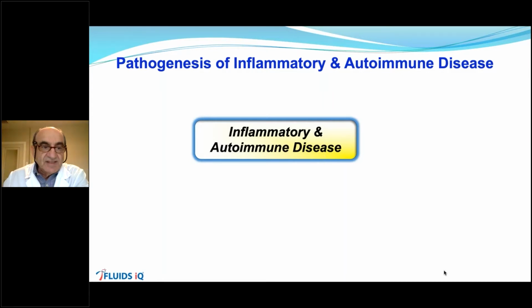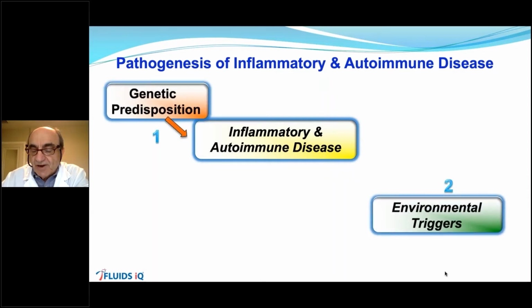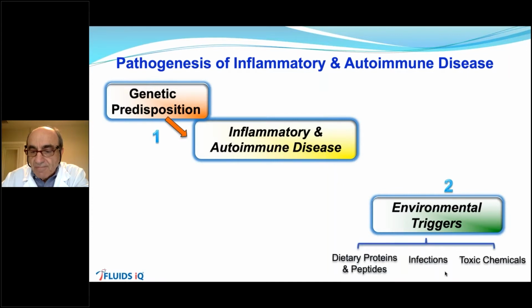And when one looks at that, there are classically a number of things you look at. One is, what is the person's genetic predisposition? What is it in their genes that will predispose them to a particular problem? Apart from that, you have the environmental triggers, the very many that there are, from toxic chemicals to infections. And in the case that we're going to be describing here, the various types of dietary proteins and peptides which are entering our gut each day.